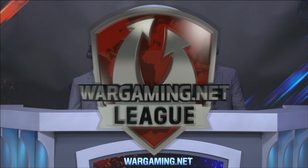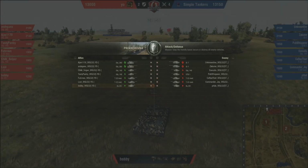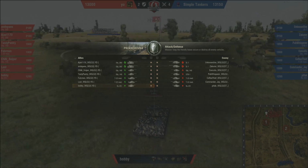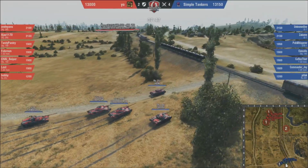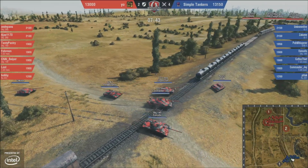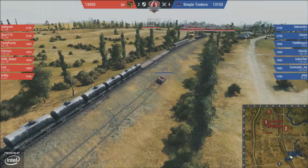Let's get right into it and take a look at what we've got for our tanks. Yo, with two 260s, two 140s, two T22s, and an RU251. Simple Tankers, two IS-7s, a 140, an STB, two T22s, and an RU251. Curious to see where Simple Tankers go to try and get away from that, because it's going to be Bobby that decides where the rest of these guys go. His scouting route is not going to see Simple Tankers very clearly.